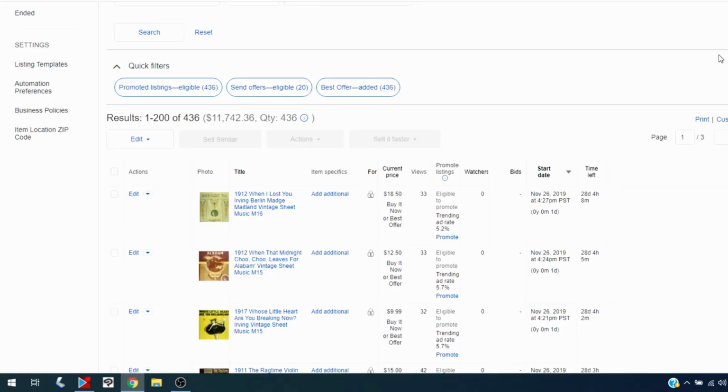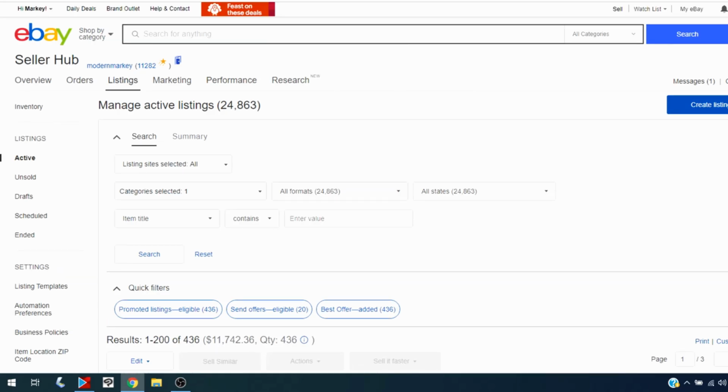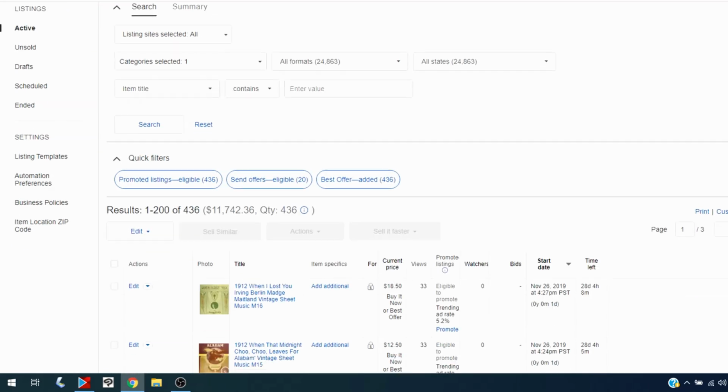Okay, so here we are. Again, my store, and I've talked about this before. I list a whole bunch of things, and every day we list, 3 to 5% of it will sell. Sheet music's a little slower than some categories because there's not as many collectors of sheet music as there would be on some other item. So it's usually about 3% on average for sheet music to sell the very first day it went up.